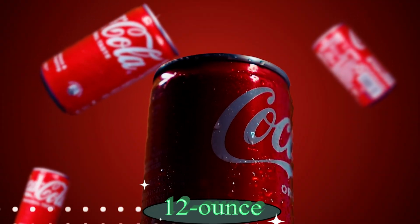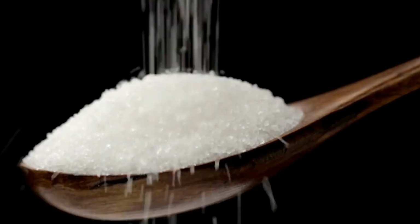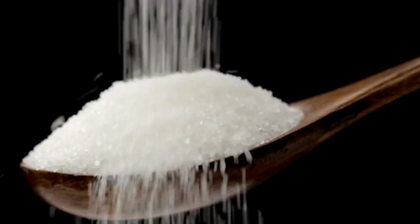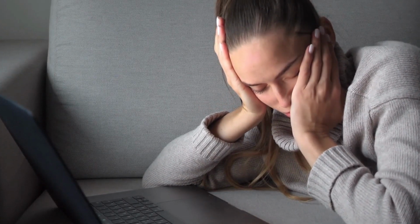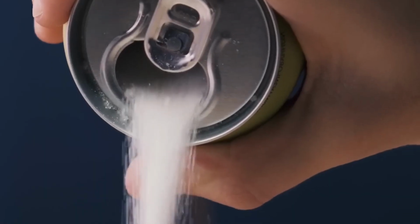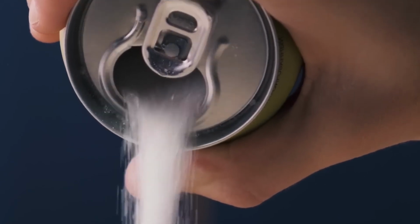A 12-ounce can of Coca-Cola contains 39 grams of sugar. That's about 10 teaspoons, enough to send your pancreas into overdrive. That much sugar is double the recommended daily intake for women, and almost double for men. Basically, you're downing 2 days' worth of sugar in one can.